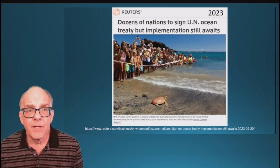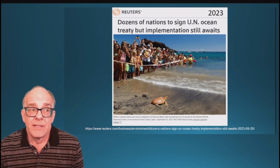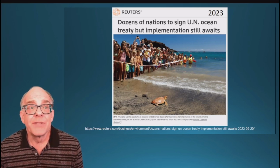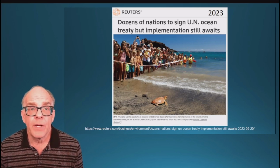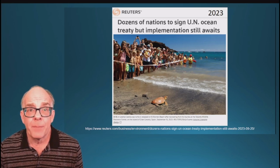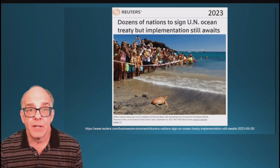The United Nations Convention on the Law of the Sea on the Conservation and Sustainable Use of Marine Biological Diversity of Areas Beyond National Jurisdictions, it's quite a mouthful, but it's otherwise known as the High Seas Treaty. This was adopted in June of 2023. Now, the high seas represent about 95% of the world's total habitat by volume and are relatively unexplored. In effect, the High Seas Treaty would result in the creation of international parks that are roughly similar to national parks such as Yellowstone.